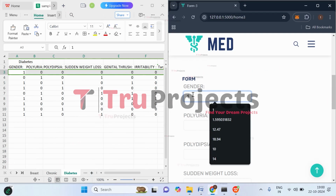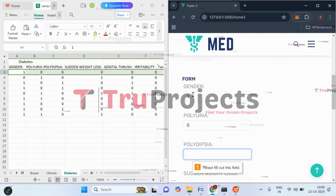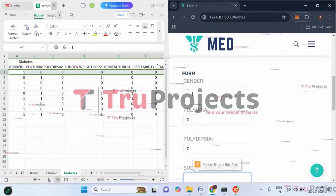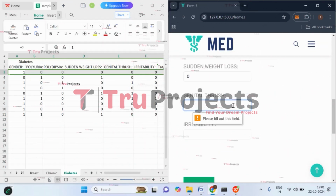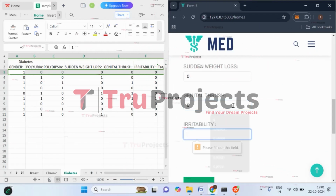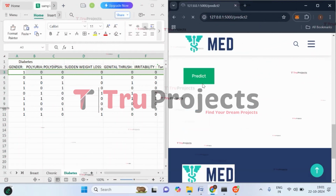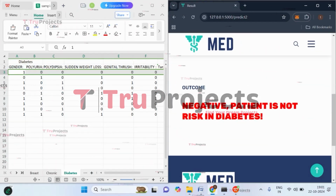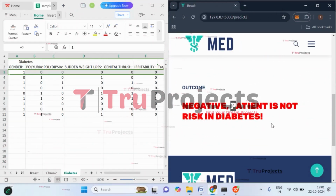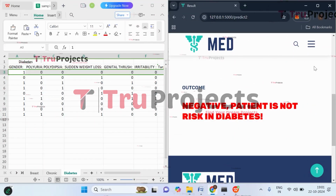So, the gender would be 1, which means he's male. Polyuria is 0. Polydipsia is also 0. Sudden weight loss is 0. The next one we have is genital thrush, that is also 0. Irritability is also 0. Now click on predict. As we have given input here, we got the prediction that negative, which means patient is not having any diabetes. So he has no risk of diabetes.